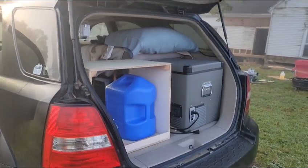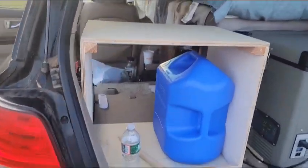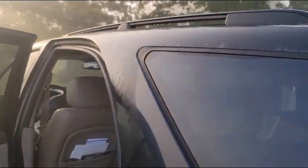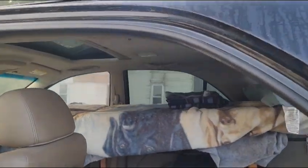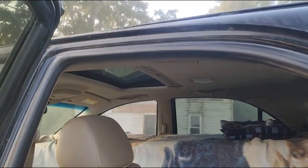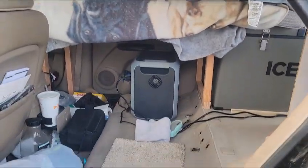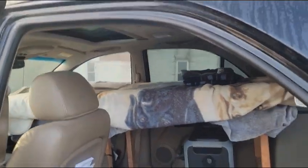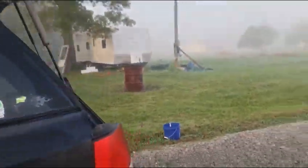But let me turn this around so I can give you a little better view. So here we go. Alright, like I said, this is the water cabinet, refrigerator, bed platform. As you can see, I am sleeping on it. It is tight. If you were a big person, you would not fit. Alright. The Blue Eddy over there, the framework, commode's in the front seat. We'll show you that later.